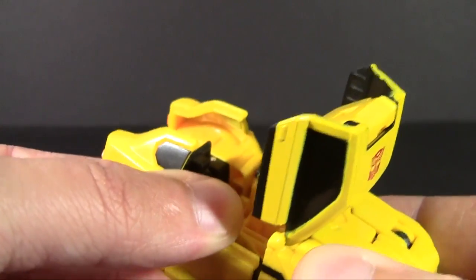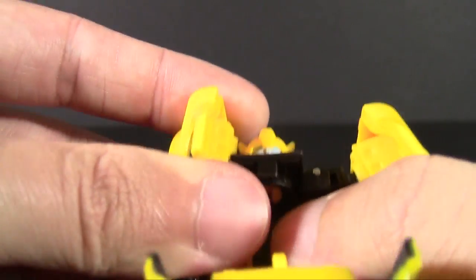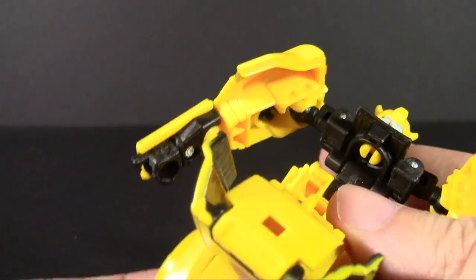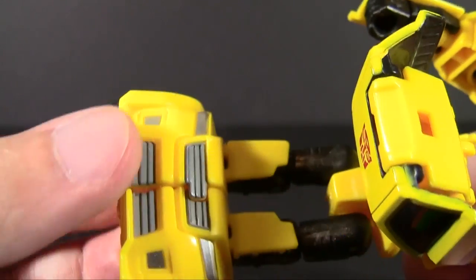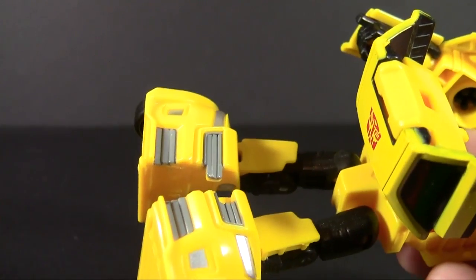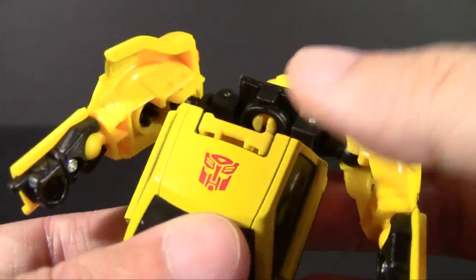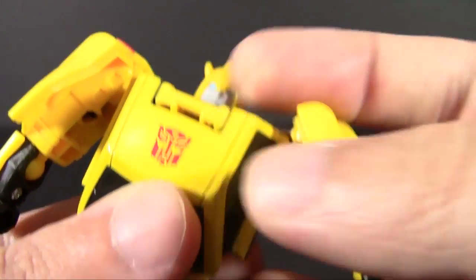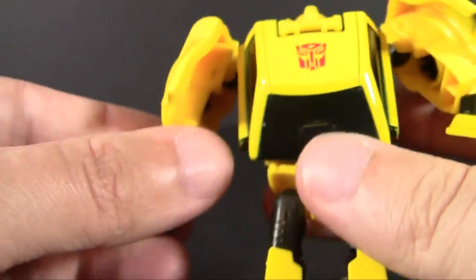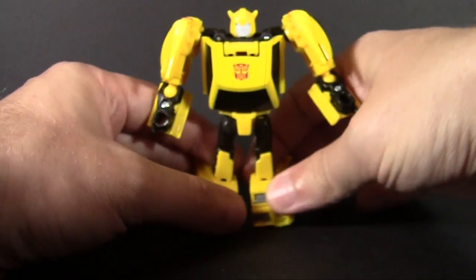Now for this, we can unpeg the door sections from the front, pull out on the hinges, just like so. The legs accordion out, and pretty much on one good tug, we'll go straight into how they should be in robot mode, which is always nice and convenient. Put the double hinge down in order to tab the top of Bumblebee's head in. And just like that, it's a very quick transformation to get him into his robot mode.